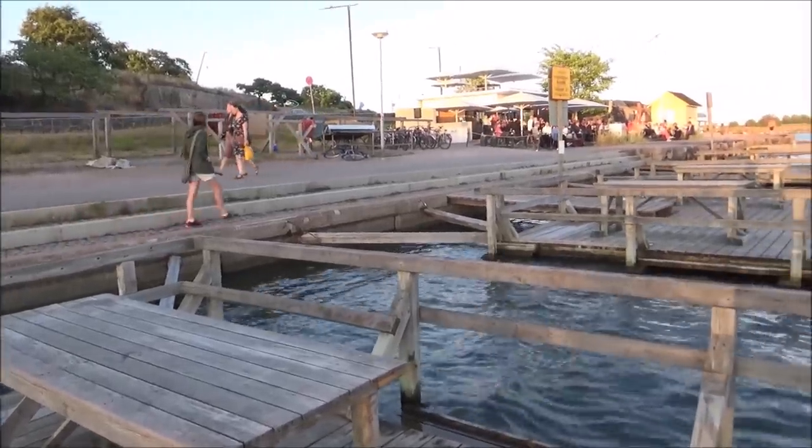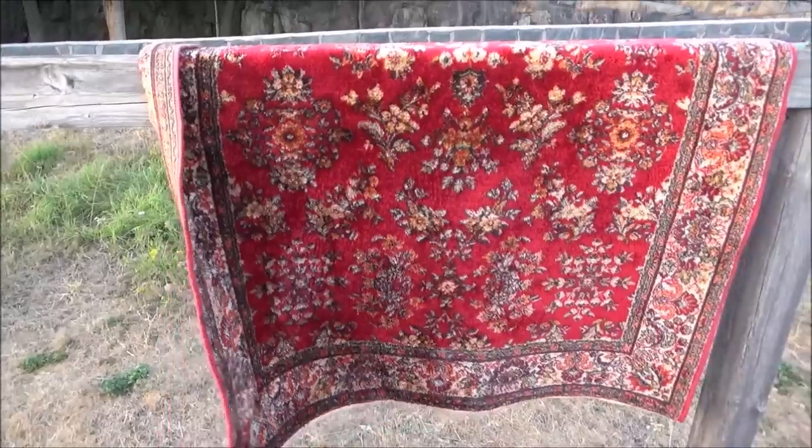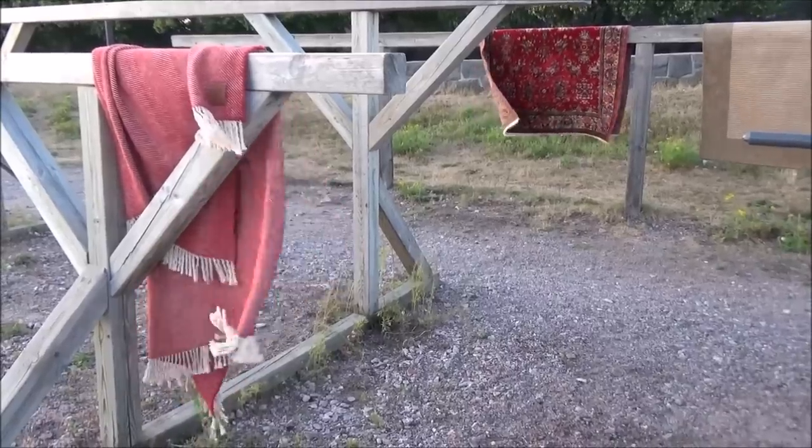Finland has a unique tradition where people come and wash their carpets on floating docks by the sea. The carpets are then left to dry overnight without fear of anyone stealing them. After washing your carpets, it's a great area where you can just go and grab a drink and relax.